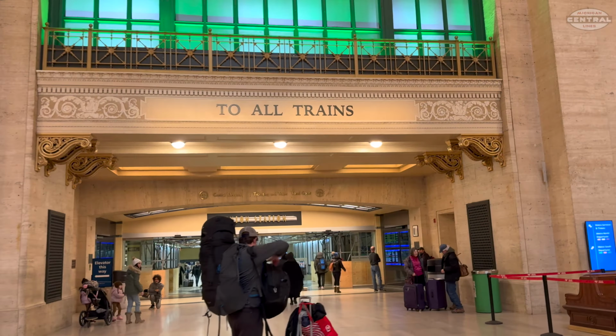Settling into our seat, we take a look around. There aren't many accommodations on a Metro train, but we can get a good sense for how much room there is. There are a few inches between my knees and the seat in front. When you flip the seat around, you still have a decent amount of leg room, even though it is a commuter train.